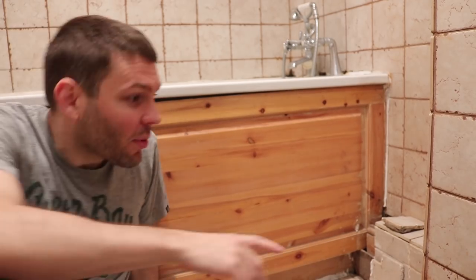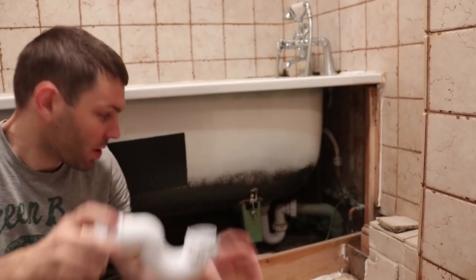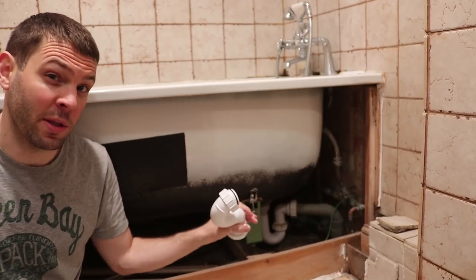Okay, so there's lots of things that I don't like about this bathroom. The main thing is this tub is so tall that it's hard to get into. Why did they do it like this? Let me show you. So they used a sink P-trap rather than a regular tub P-trap, which is a lot shorter. They put it on bricks and wood and then lifted everything up. So let's put in the right stuff and lower this sucker.